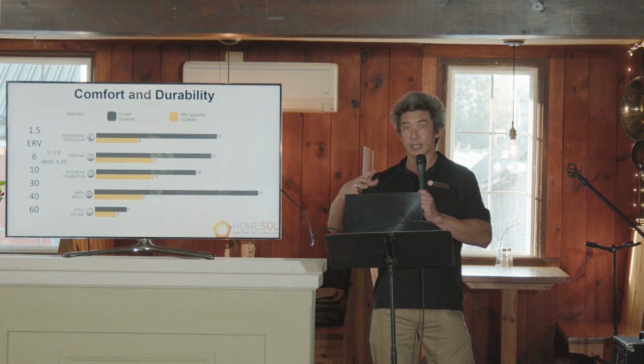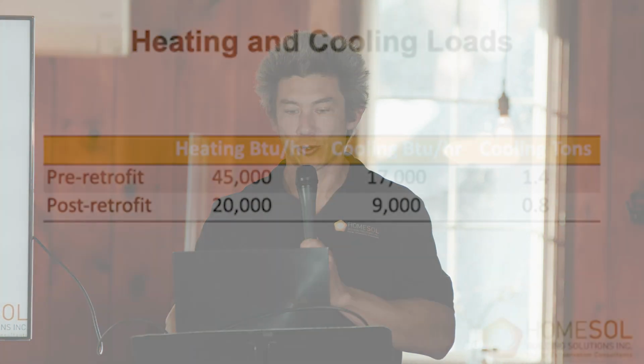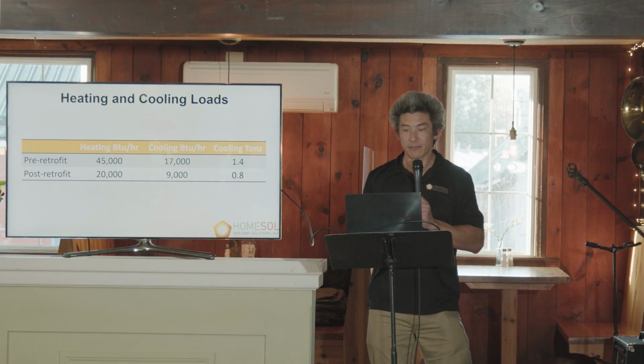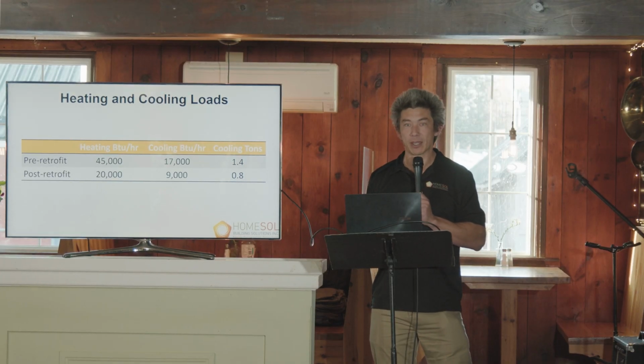So when you've put on this Gore-Tex jacket around your house, what happens is that your heating and cooling loads drastically get reduced. Heating and cooling loads are essentially the size of the mechanical systems that are required to maintain comfort. So they're almost like the Band-Aid approach to comfort, because really you need the thermal enclosure to do the heavy lifting there. But here you can see that the heating load gets cut in half, and the cooling load as well.